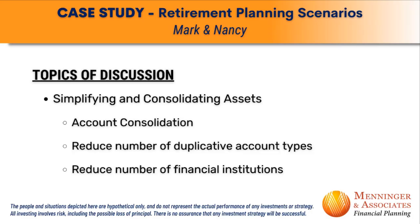So we just touched on all the issues. And so let's talk about some of the other topics of discussion here. One of the solutions is, you've got accounts all over the place. Right now, we're not showing a balance sheet here. But they have three different IRAs, a couple old 401ks, and non-qualified accounts at seven different financial institutions. So first and foremost, if you have three IRAs that all act the exact same way, and a couple non-qualified accounts, make your life simple.